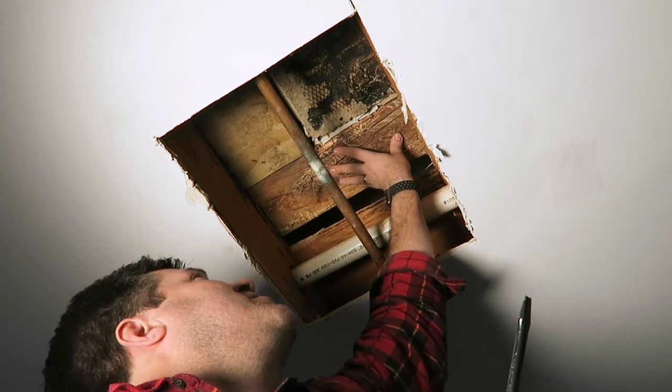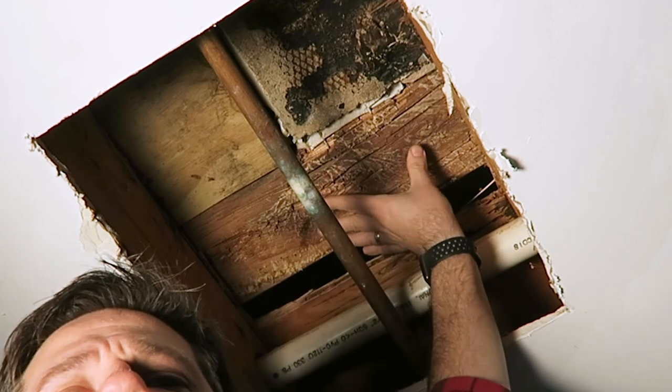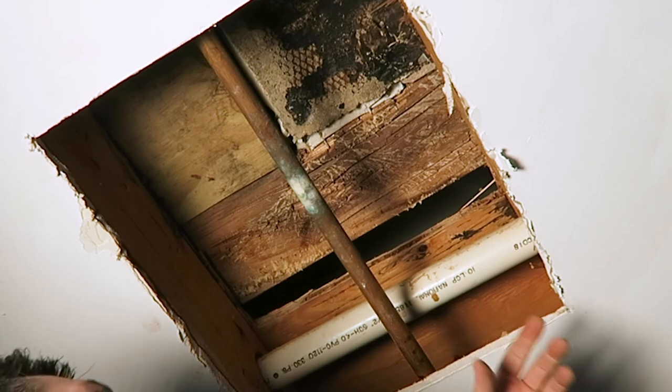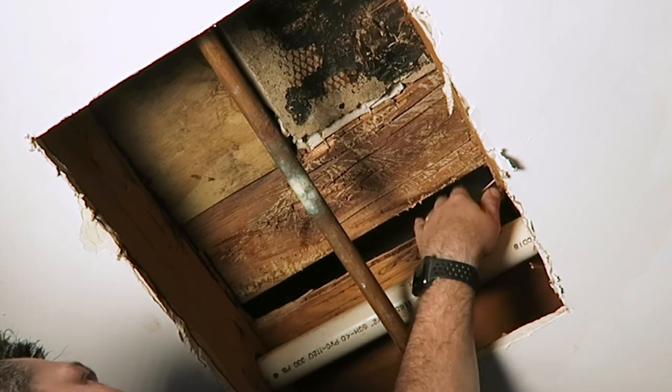This right here is a beam. It's a little rotted, but it's not rotted all the way through. And this is just really holding up the small wall between the shower and the jacuzzi tub. All the structure under the jacuzzi tub seems good. The board is fine.